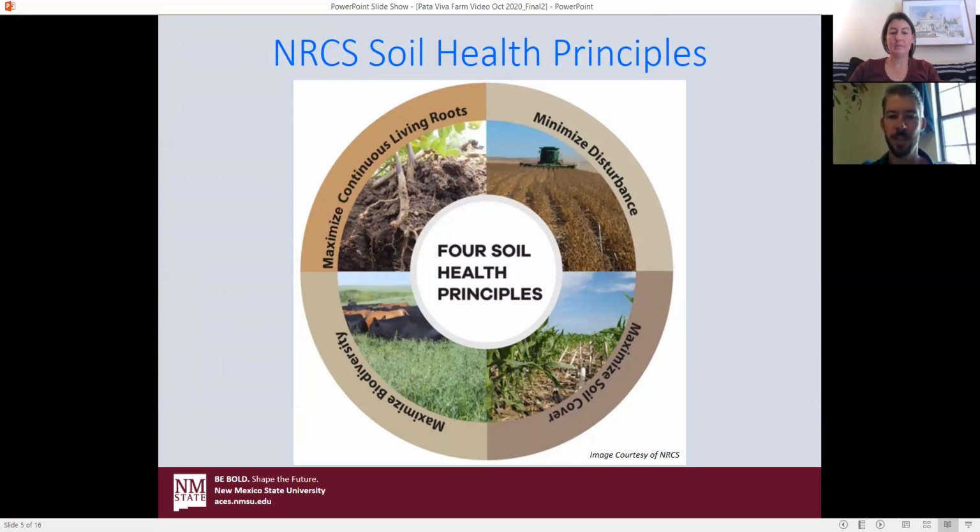Maximizing your biodiversity, whether that's widening crop rotation and cover crops, bringing livestock back into an operation, or multiple species of livestock. And then maximizing continuous living roots. And that's just making sure that there's always something growing out there to feed those microbes and keep new carbon going into that system. And that can be cover crops, relay cropping. There's a lot of ways that can be addressed.